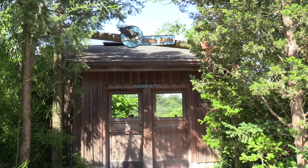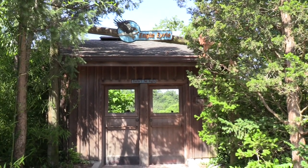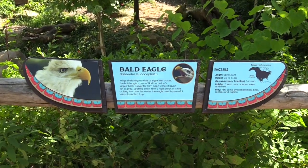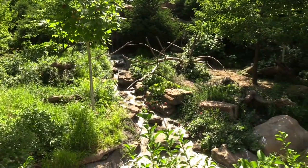Eagle aerie is also off limits, so we'll not be able to show you them either. Alright, bald eagle. These guys' habitat is so awesome looking.